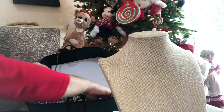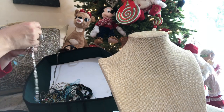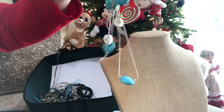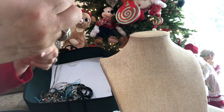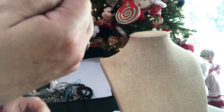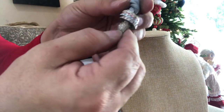8 and 9. And this is tangled as well. This is number 10. Here's another one of those pieces that are signed. That was $42. That's 11. Not really quite sure what this is.